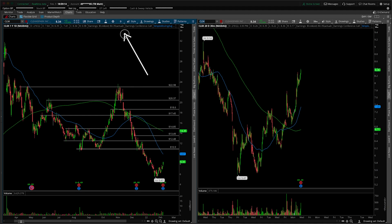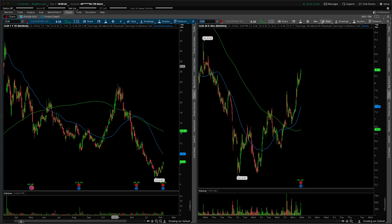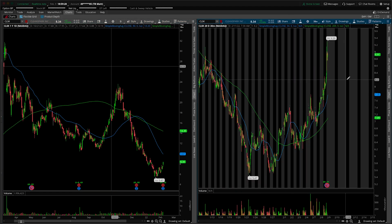On the left-hand side, we have the daily time frame, and on the right-hand side, the 30-minute intraday time frame. First things first, I need to let you know they gave us an earnings announcement after the bell today. We also have some really outdated levels in here, so let's go ahead and remove that, clear the drawing set, start from scratch, and of course, bring up what's going on with the number.